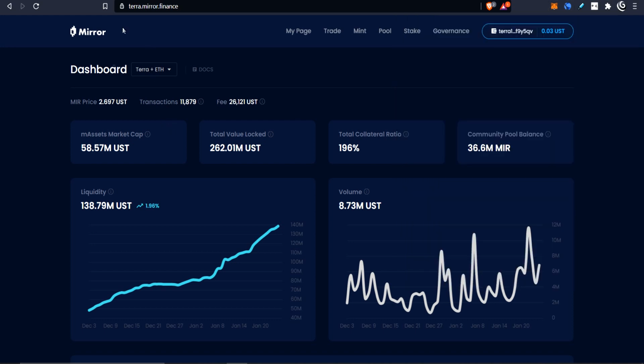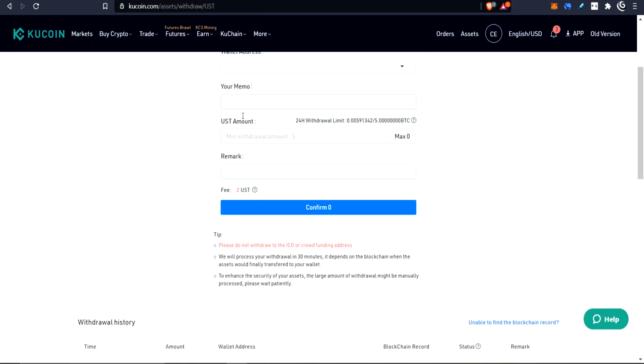When you want to get into this, the first thing you need is UST tokens. There are several ways to get UST tokens, but let's talk about the first way. I don't want to call it the easiest way, but it's the way you kind of have to do it if you want to function on the Terra network with the Terra wallet. That is, you need to go through KuCoin.